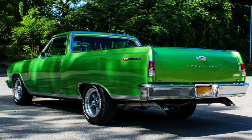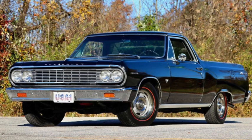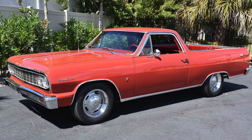But weight was similar at 3,200 to 3,700 pounds. The bed was more than half a foot shorter, but the payload rating was up slightly to 1,100 to 1,200 pounds, with standard air shocks. Engine choices included a 3.2-liter 194 or 3.8-liter 230 straight six, or the 283 and 5.4-liter 327 V8s, with horsepower ranging from 120 to 300.